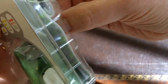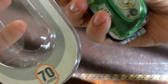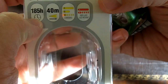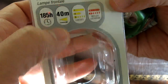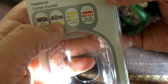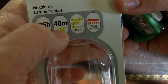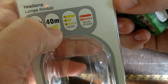So let's take a look inside and see what the flashlight's like. It has a maximum output of 70 lumens, and it has two modes. On the economy mode, it lasts for 185 hours, and on the maximum output mode with 70 lumens, it has a 40-meter reach, which after using it, yes, I can say indeed it does have 40 meters reach, even more. But 40 meters is a safe distance that you're going to be seeing with this flashlight.